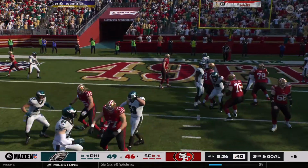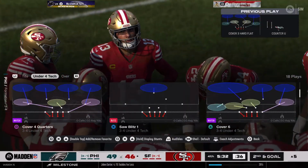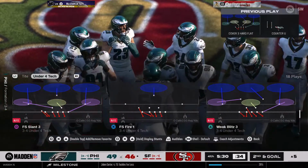He's the one back on the handoff. Well, so much for finishing things on the ground, huh? He is stopped at the line. They're going to have to regroup now on 2nd and goal.